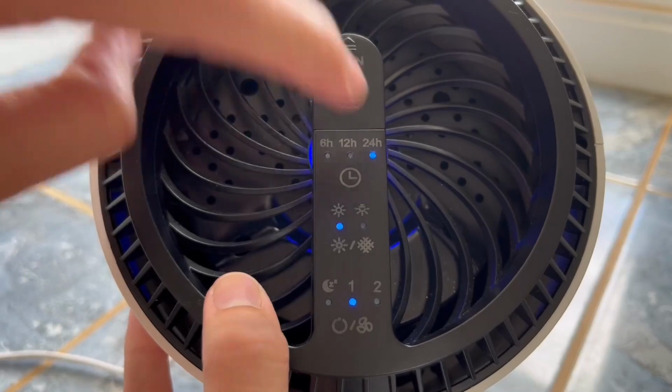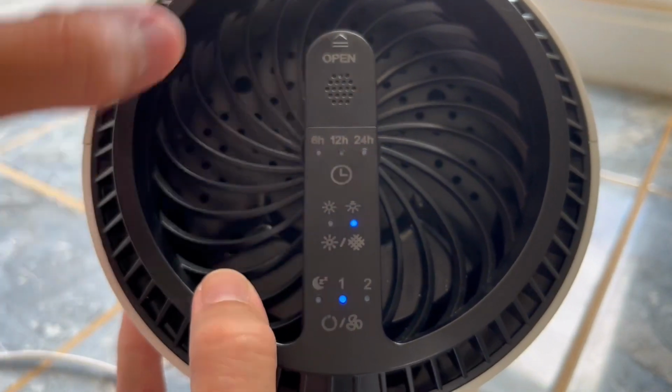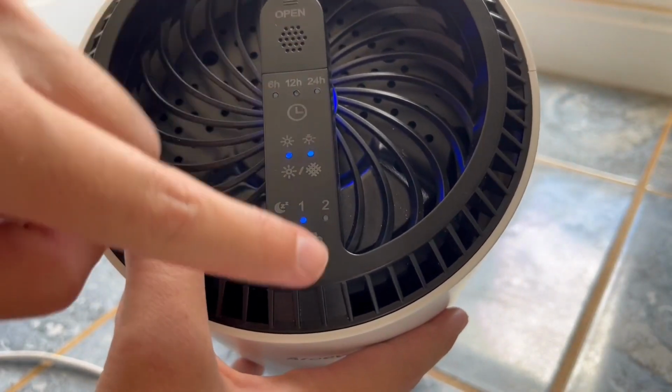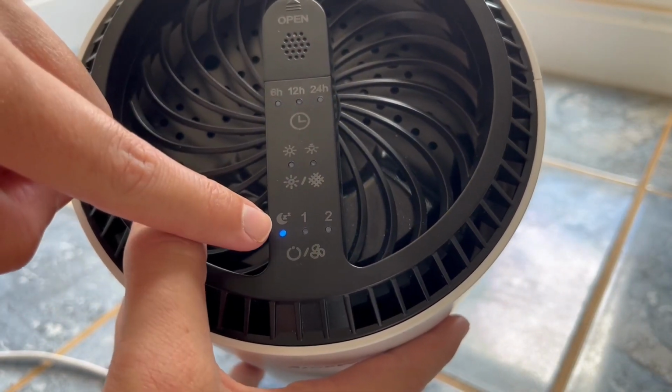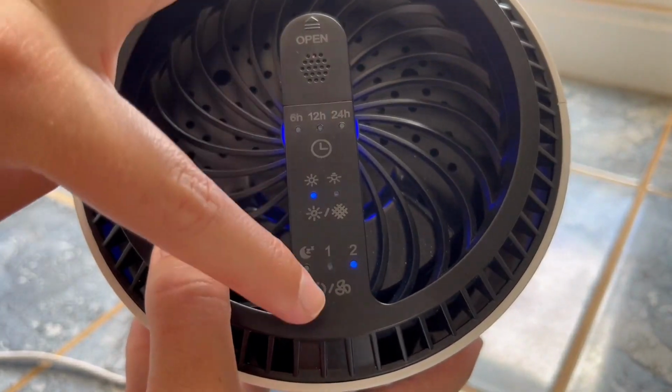Also, it lacks some of the smart features, like app control or air quality sensors, that you might find in higher-end models. If you need something simple and quiet for a small space, this model is a great fit, but it might not be the best choice if you're looking for more advanced features or need coverage for a bigger area.